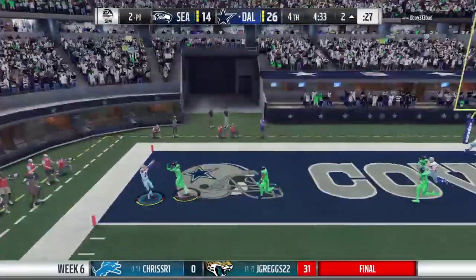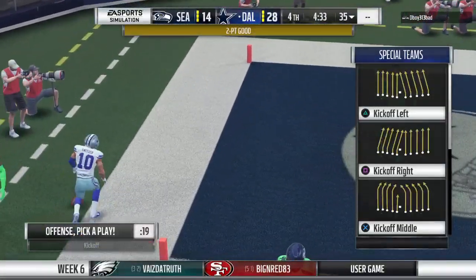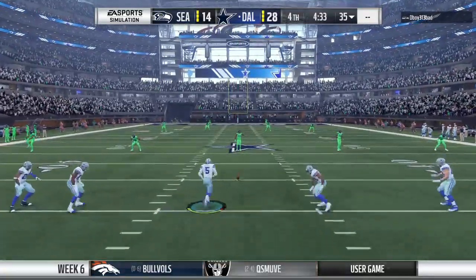Prescott to throw it. And he's got it. So the 2-point conversion is good, and they add on to their 4th quarter lead. Bailey now to kick this one away.